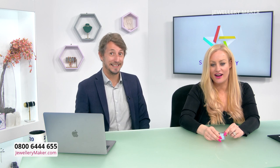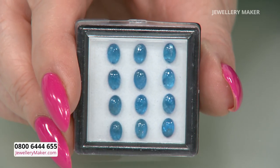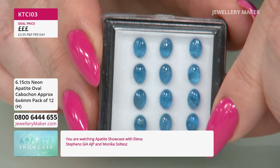Do you know what, Toby? I don't know where to go from that conversation other than these are absolutely beautiful. Aren't they stunning? Beautiful eggs. A lovely egg. Look at the blue. Yeah, they are. Calibrated as well.